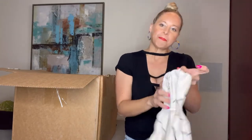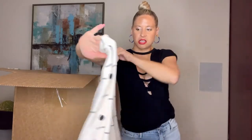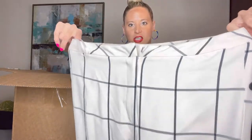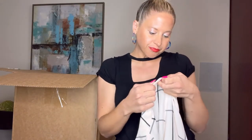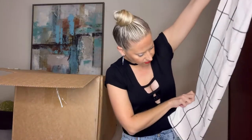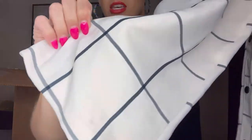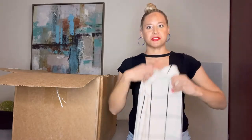It is Topshop. And they are pants. These are in excellent condition. And I would say these are very on trend right now. They've got cute little buttons down the side. These are a size 10, so I would say that's a pretty good size. Oh, there is a little bit of marking on the bottom of them, but I'm pretty sure I can get that out. First piece, I'm pretty impressed so far.